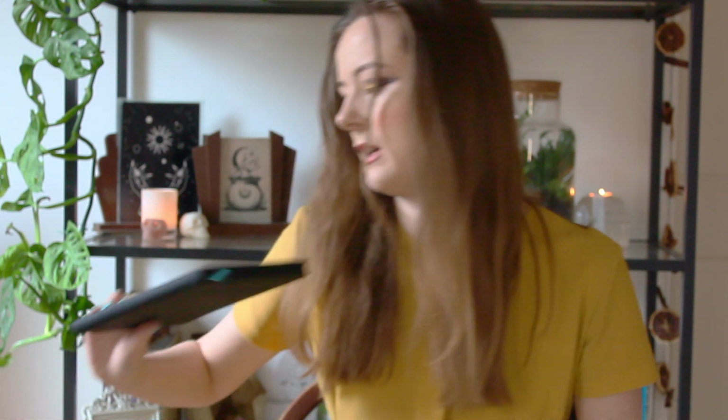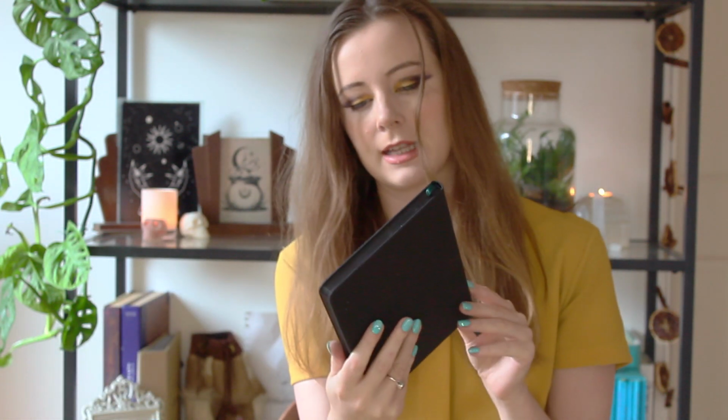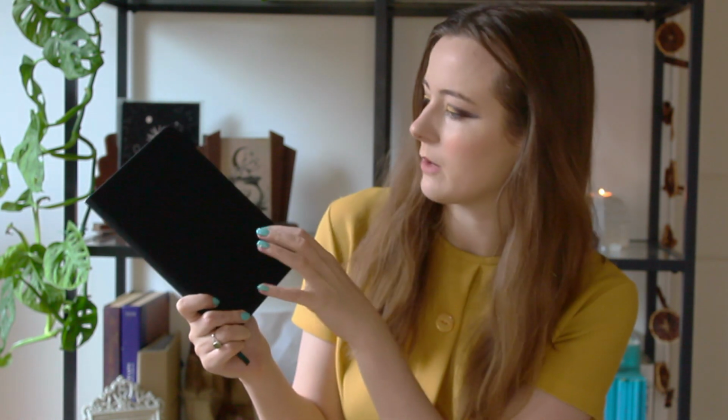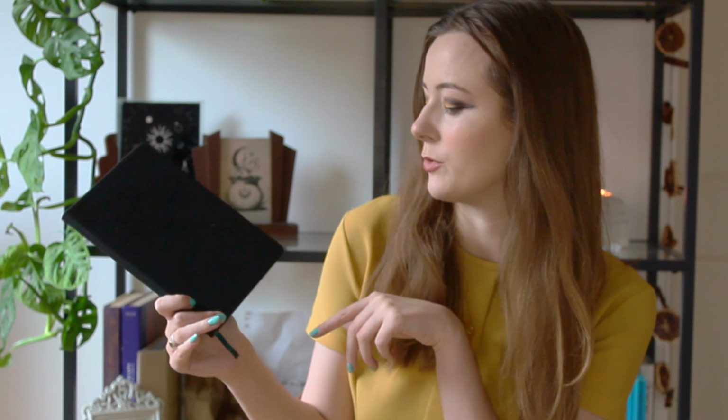Oh, and then I thought that was it, but there's one thing hiding down the bottom. And that's this massive notebook. It says Mindful Magic, which hopefully I'll be able to show you on camera because it's kind of black on black, which I feel like we got a little notebook in Witch Casket which was also black and black. And this has got some quite pretty details on it. I almost want to paint it in gold or something just to make it stand out more.